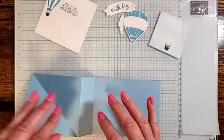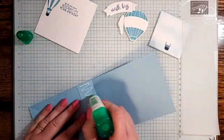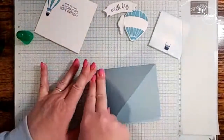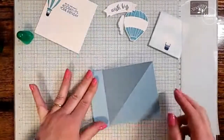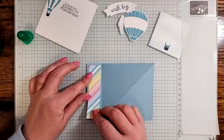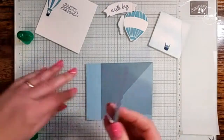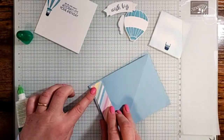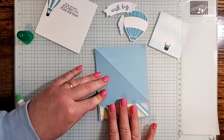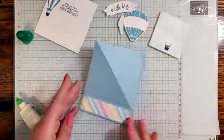We're going to open it up and add a bit of adhesive right in here. That's probably way more than I needed to put. Okay, so we're just going to put that in. And then we can start adding our designer paper. So we'll take our rainbow, our 1-inch strip that we cut earlier, and we're going to attach that to our binding there. I like that white glue because it gives me that wiggle room to adjust it a bit once I've set it down. Okay, so we've got that on there.